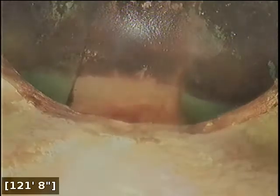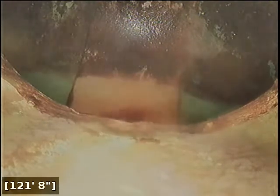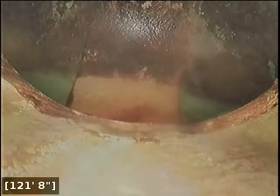Okay, so here at 121 feet, it appears we have reached the city sewer main. We're going to turn the water off, let it drain, and start with our backwards inspection from here. Okay, we successfully located the city main. It appears to be located fronting property address 3134 Northeast 61st Avenue. We let the water drain for about 5 minutes now. We're going to go ahead and start pulling back.